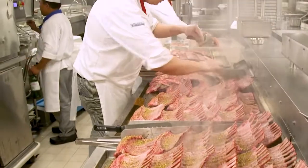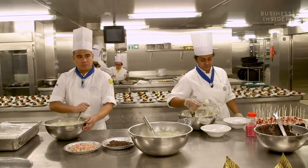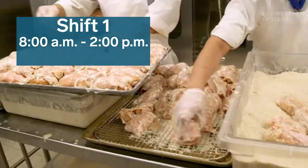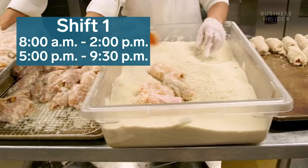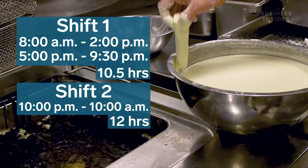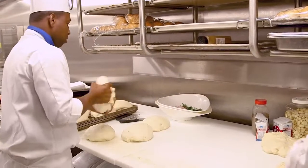Each chef works 10 to 12-hour days. Contracts typically last 4 months without a single day off. Some of the people start working at 8 o'clock in the morning, all the way to 2 o'clock, take a break, come back again at 5 o'clock, finish by 9:30. Then another group starts working at 10 o'clock at night, all the way to 10 o'clock in the morning. So we cover day and night productions.